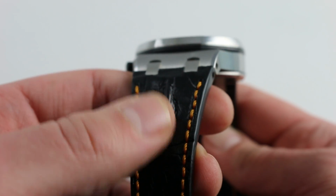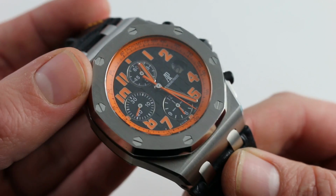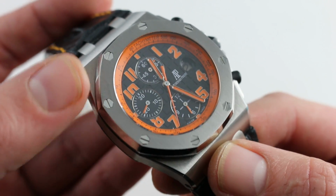I often use the word exuberant to describe the most audacious designs that I present on the channel, but this really is the definition of the word. This is an upbeat watch. It's what a sports watch should be. Unapologetically fun and inspired by the vivid imagery of flowing lava.